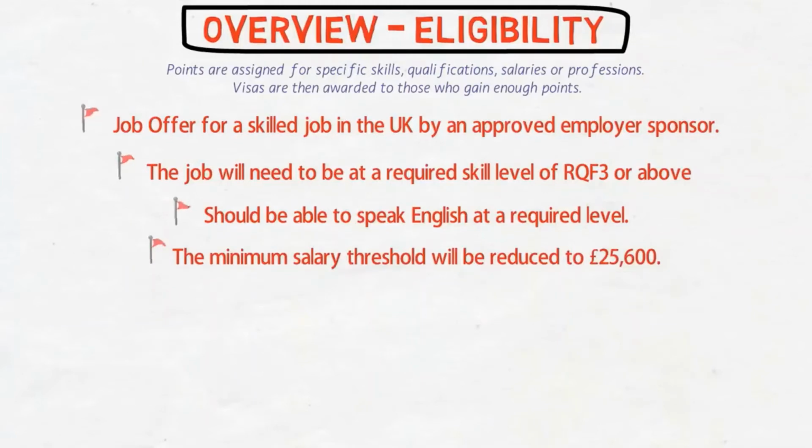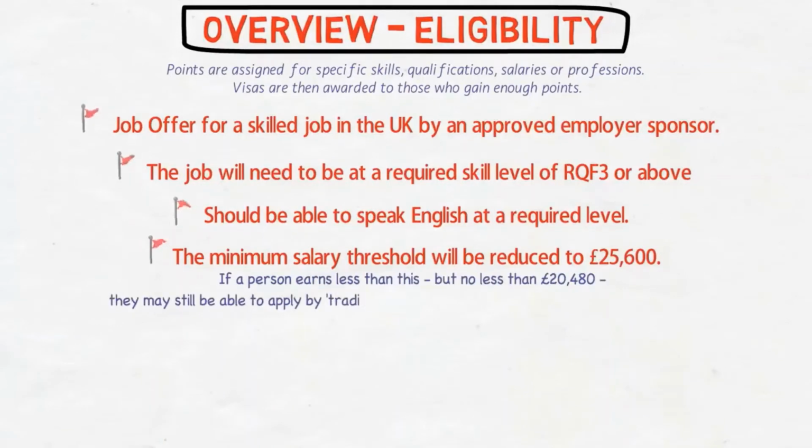The minimum salary threshold would be 25,600. Earlier it was around 30,000 in the earlier phases of discussion, but then they reduced it to 25,600. If a person earns less than this, but no less than around 20,480 pounds, they may still be able to apply by trading points on specific characteristics against their salary. Now, what is this funda? What is this equation? I will explain it to you in detail when we discuss the points table.